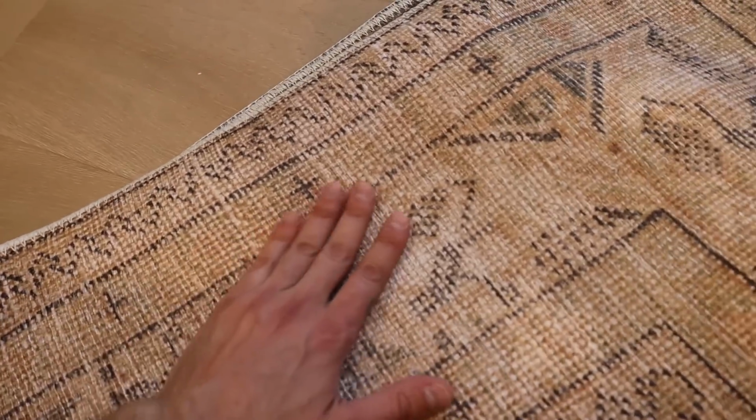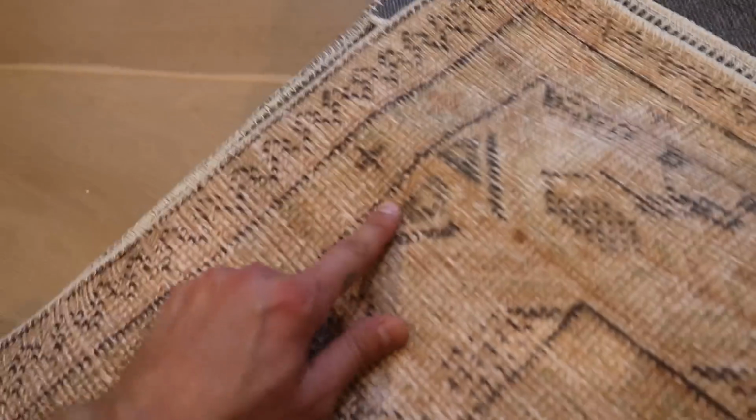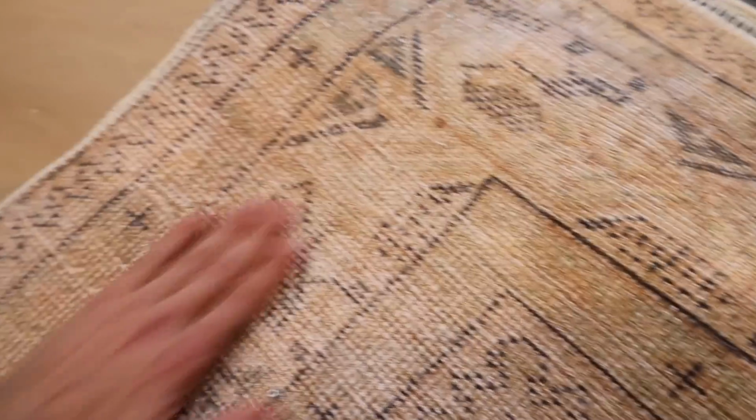Oh, it's beautiful. This is such a gorgeous neutral. There's those creams, there's hints of green in here. You can see all the texture. There's some peach, some rust, some charcoal gray. This is gonna look so good on these light oak floors. I'm really excited. So let's lay this baby out.